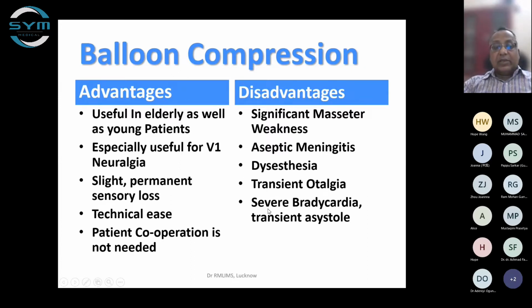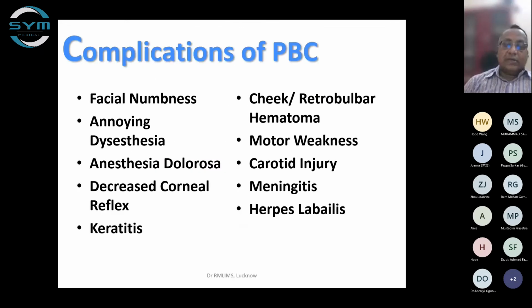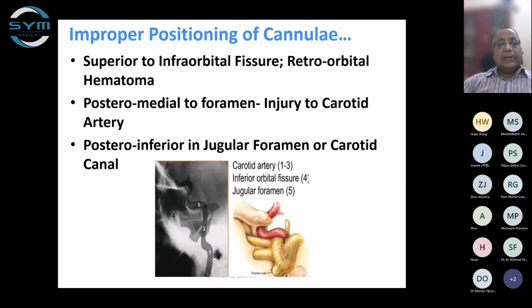The single most important thing during PBC is severe bradycardia and transient asystole. The incidence which we have found is around 30 to 40% of cases. So your anesthesiologist colleague should be ready with atropine, which can be used if it happens. There are some complications which may happen with percutaneous balloon compression. This is majorly related to the positioning of the cannula, because remember, it is a 14-gauge cannula, which is quite big.